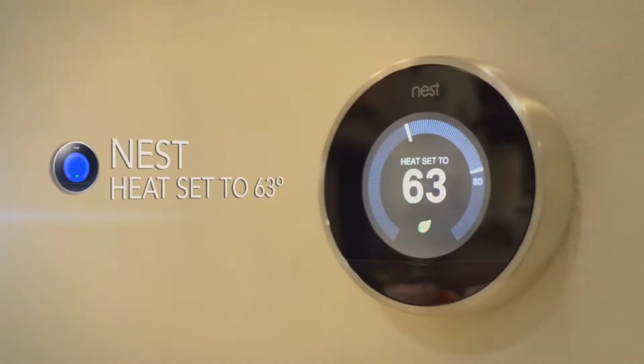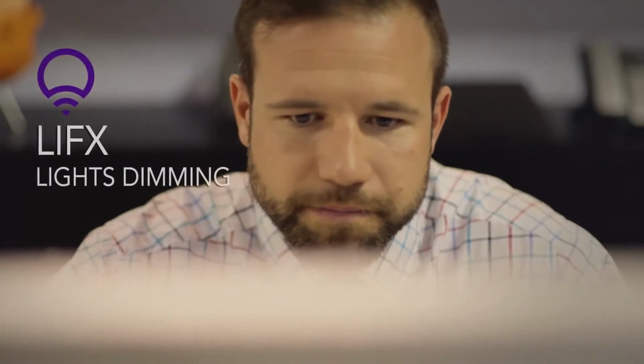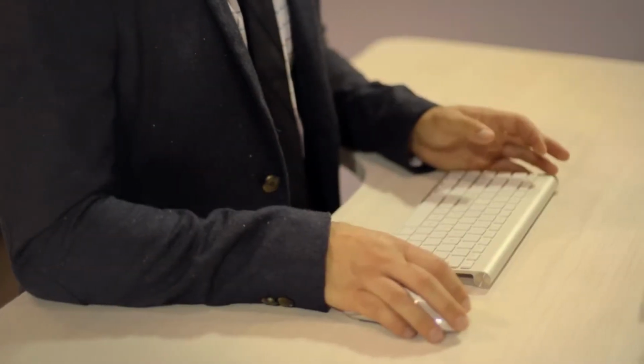She can interact with your lights, thermostat, and many other devices. Can you bring down the temperature? No problem. Can you lower the lights? Of course. Taylor's innovative, forward-thinking design will not only revolutionize the way you work, but also serve as an amazing piece of modern furniture, becoming a true centerpiece of any office.